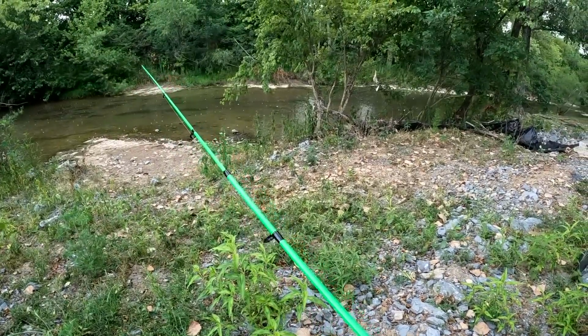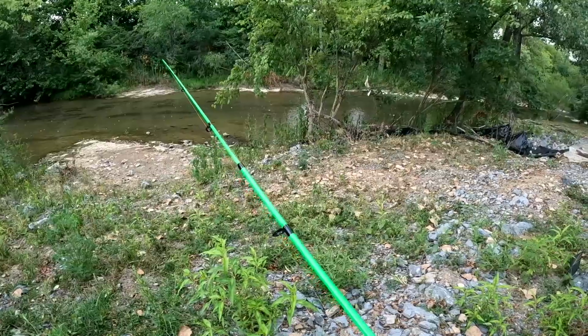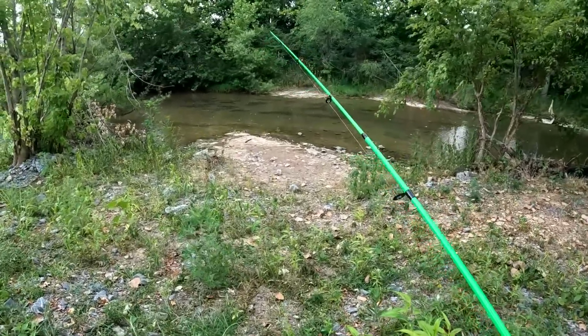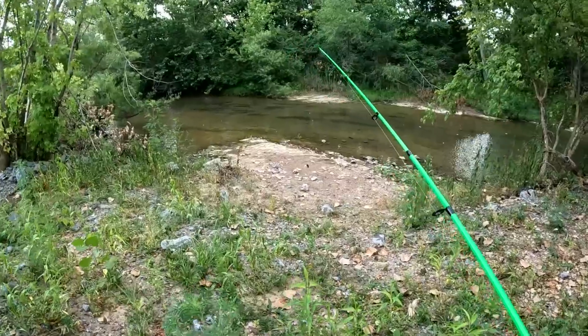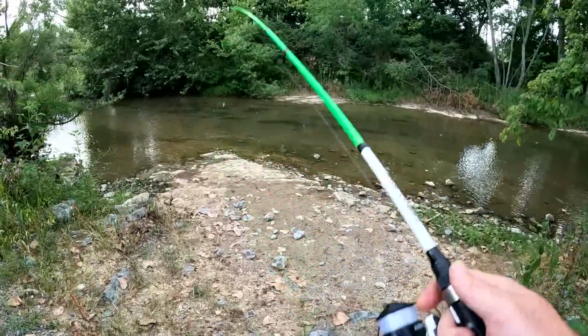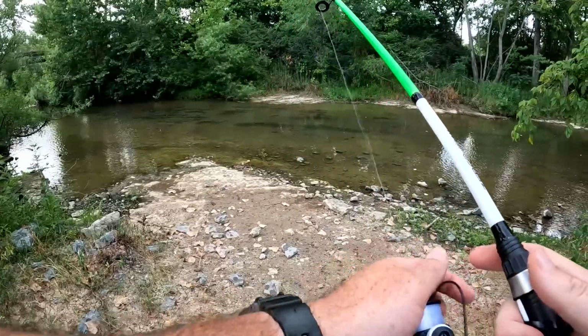I may ought to go with the cleaner path for the time being. But it looks like less rain this way. Let's just slide on down. See what we got going. See if I learned anything from yesterday.